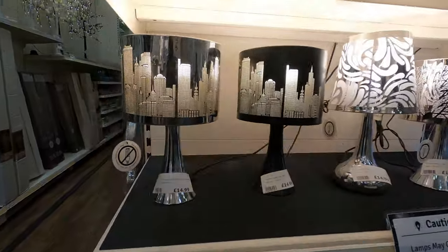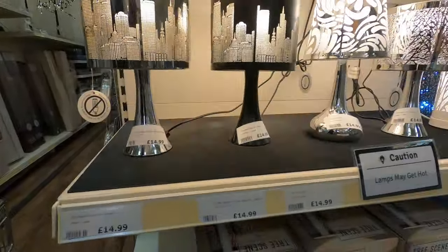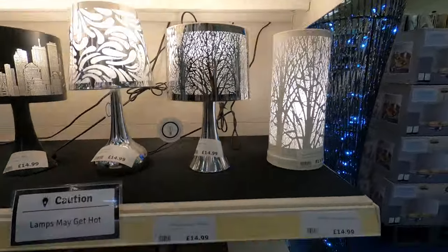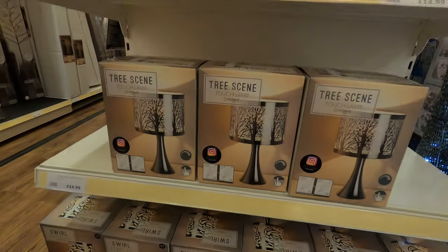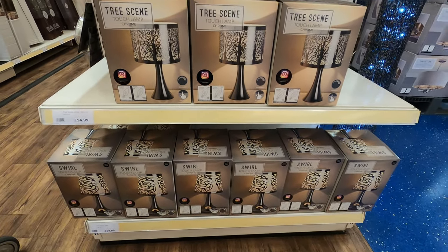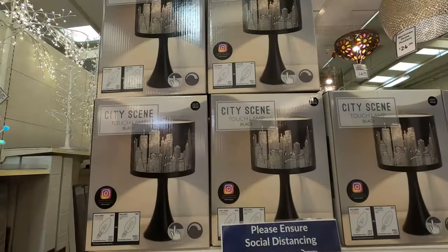I do apologize for that flashy light. I didn't realize it's actually really quite flashy. These novelty table lamps for $14.99. There's tree scene, swirl, and the city scene actually I think looks very effective, especially if that's the only light you have in the room.